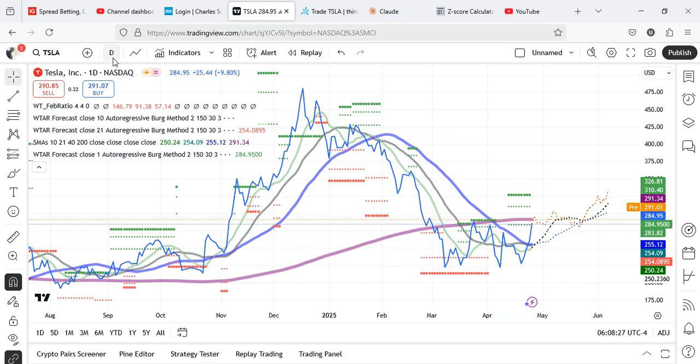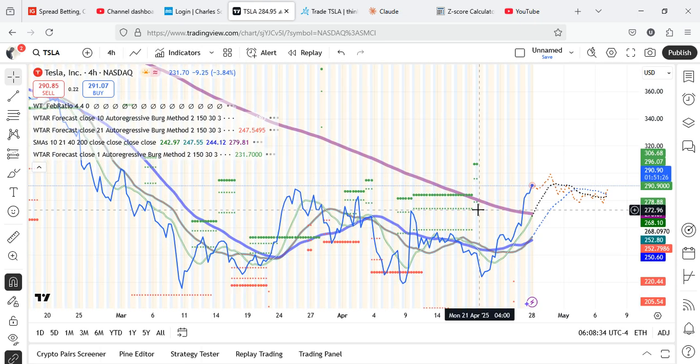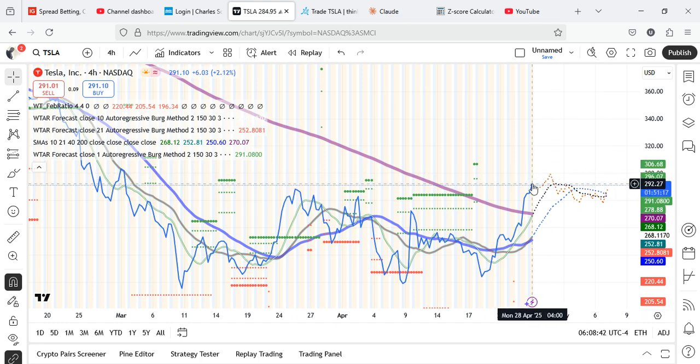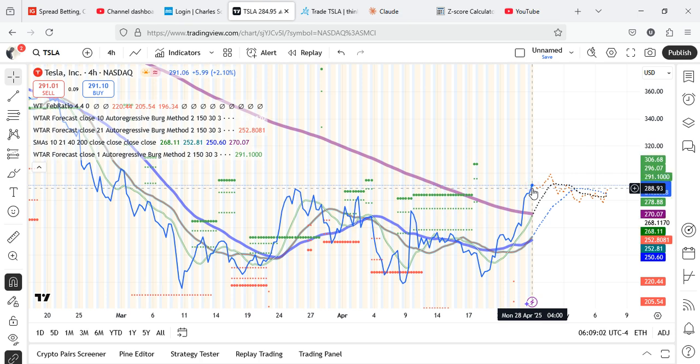Let's have a look at its 4-hour chart and see what is being projected there on the very short term. Here we have more of a slight bias to the downside, nothing to the upside on the 4-hour chart. Obviously, the 4-hour chart is going to be irrelevant. This is for data up till Monday, the 7th of May. Not anything beyond that. So, do we have projections here? We have some projections, but none of them are above where it is currently trading. We have 196.34, 205.54, 220.44.